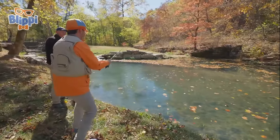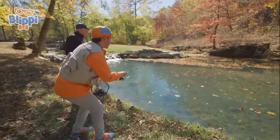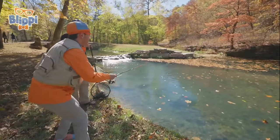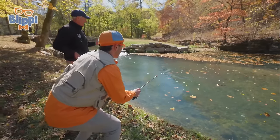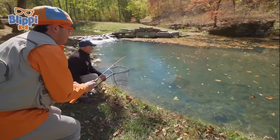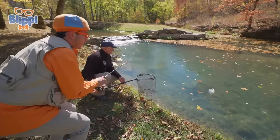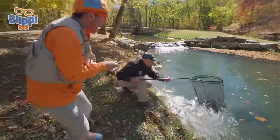Okay, we put the bail down and we start to slowly bring it back. Okay, and now we want the spinner to spin and this time I'm gonna hold it up. Oh, you got him. There you go. Here we go. Reel him in, reel him in. Boy, he's fighting. Oh, he's coming. You got him.